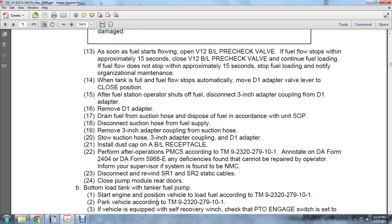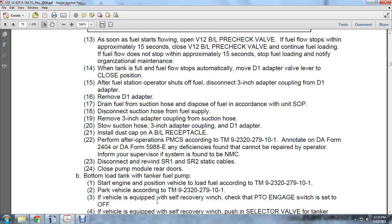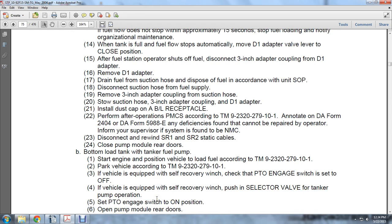Start the engine and position the vehicle to load the fuel according to TM 2320-279-10-1. If the vehicle is equipped with a self-recovery winch, check that the PTO engage switch is set to off. Push the selector valve in to put the tanker fuel pump into operation.